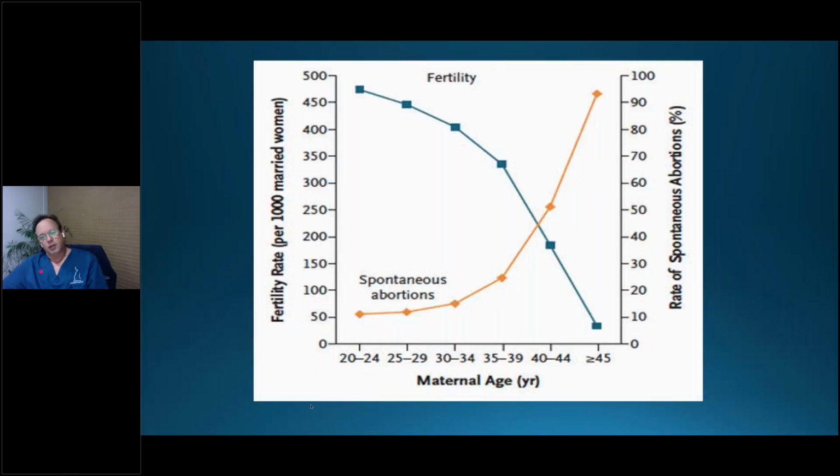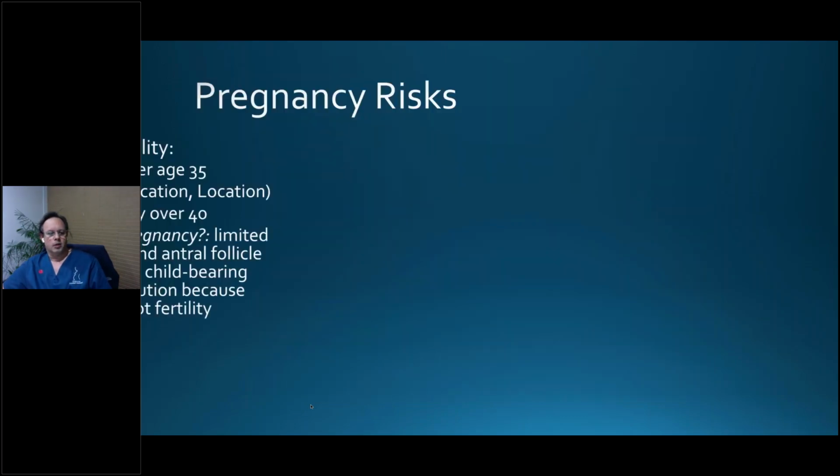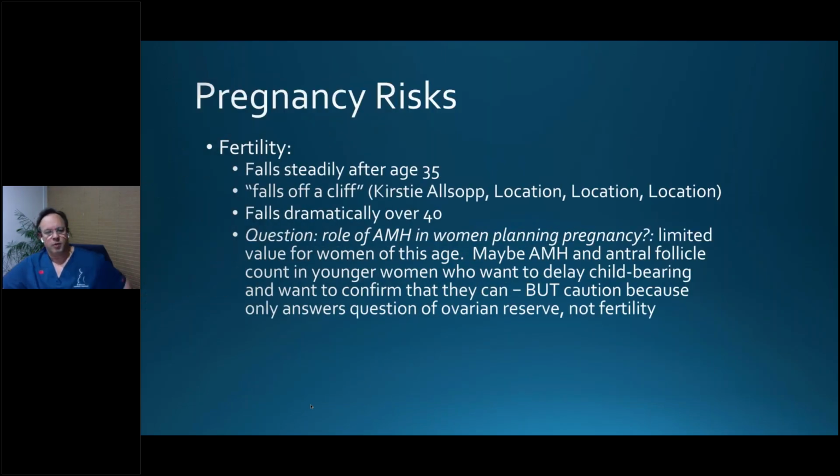If you look at this curve, you can see that fertility declines steadily, particularly from age 35 and dramatically from 40. And on the other side of the coin, miscarriage rate increases steadily from age 35 and then very steeply from 40. Although I'm not principally talking about fertility, as I mentioned, it falls steadily after 35. Kirsty Allsop referred to it as falling off a cliff, for which she got into a bit of trouble, but she's absolutely right, although the cliff really is after 40.